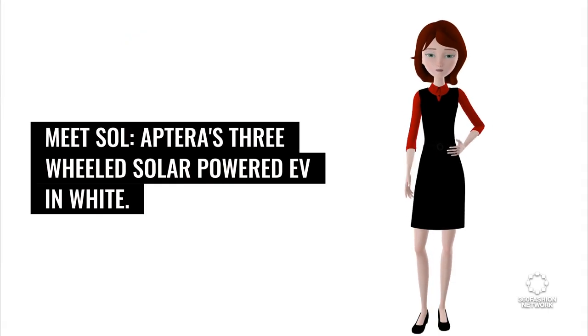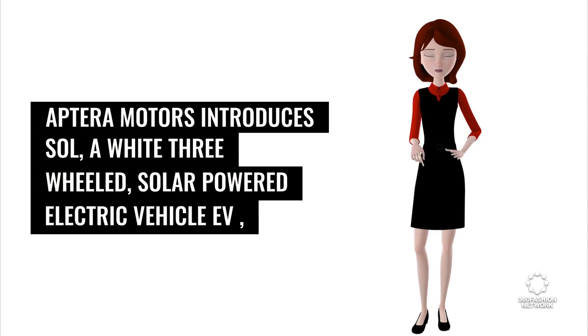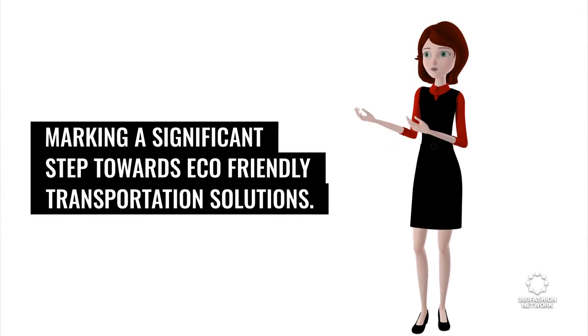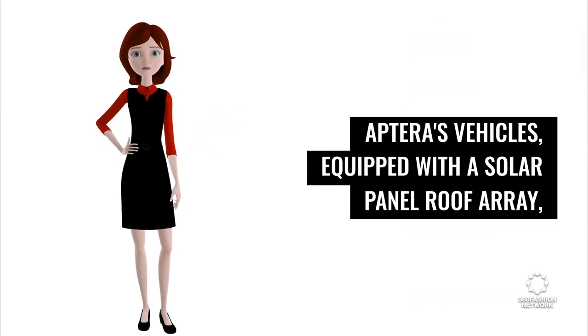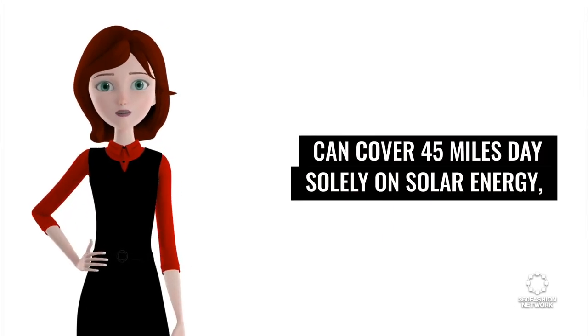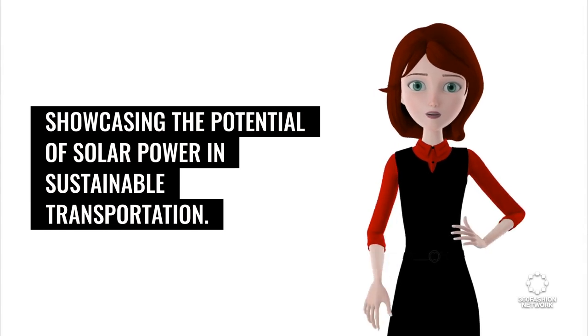Meet Sol, Aptera's three-wheeled solar-powered EV in white. Aptera Motors introduces Sol, a white three-wheeled, solar-powered electric vehicle (EV), marking a significant step towards eco-friendly transportation solutions. Aptera's vehicles, equipped with a solar panel roof array, can cover 45 miles a day solely on solar energy, showcasing the potential of solar power in sustainable transportation.